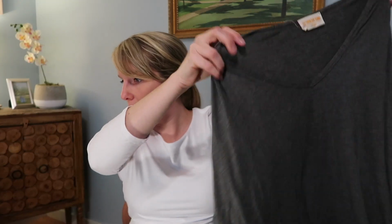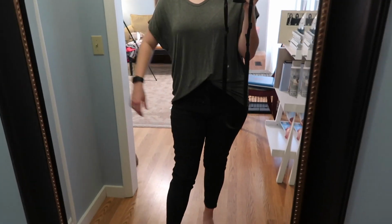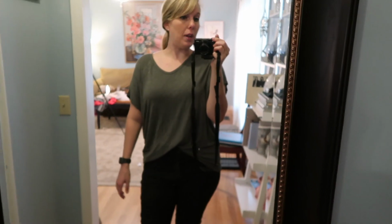Last bag had 3 things. This is just a basic t-shirt, which I believe was $7 by Let Them Eat Cake. It's super comfortable, super soft. I like the way it hangs. I like this very much. I can see myself wearing this all the time, just as a nice basic. So happy with that.